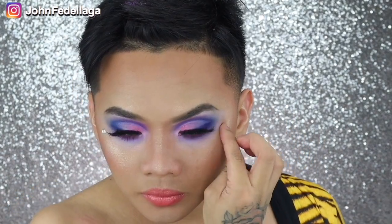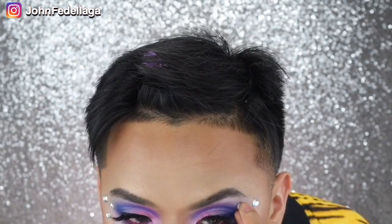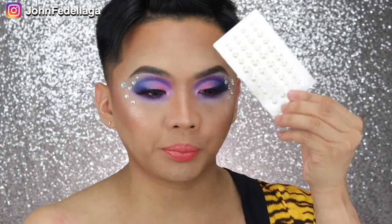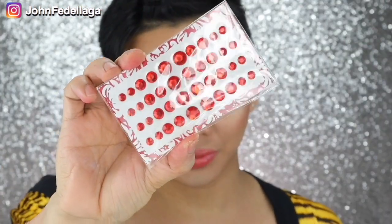So, kukuha lang ako nitong rhinestones in emerald. Then, ididikit ko yan sa gilid-gilid ng aking mata. Then, I'm gonna go with these pearls. Then I'm gonna go with this red rhinestone. Wow!